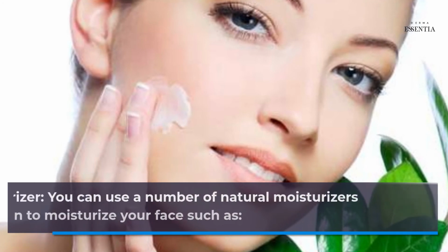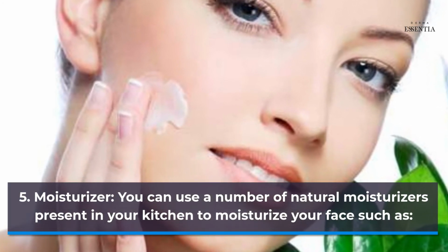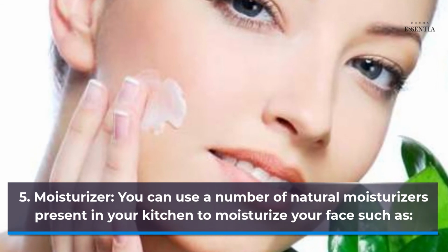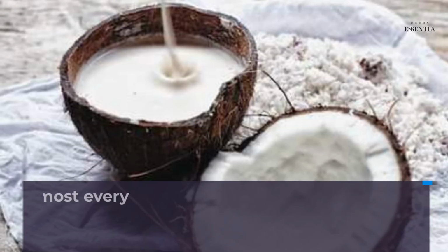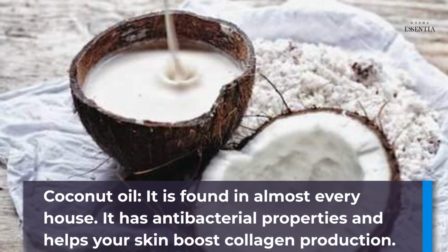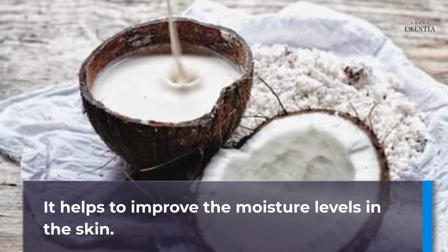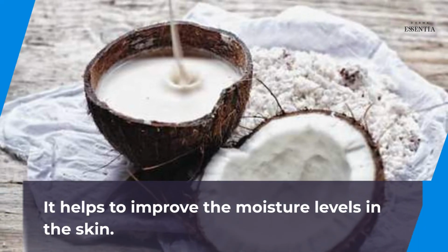5. Moisturizer. You can use a number of natural moisturizers present in your kitchen to moisturize your face, such as coconut oil. It is found in almost every house. It has antibacterial properties and helps your skin boost collagen production. It helps to improve the moisture levels in the skin.